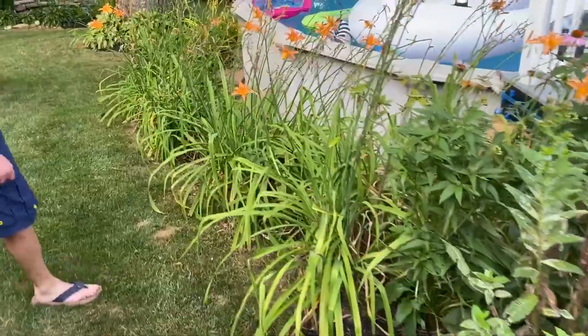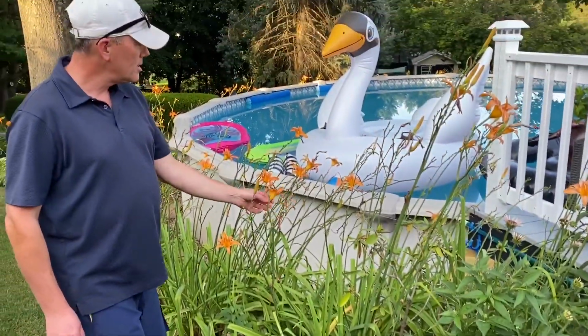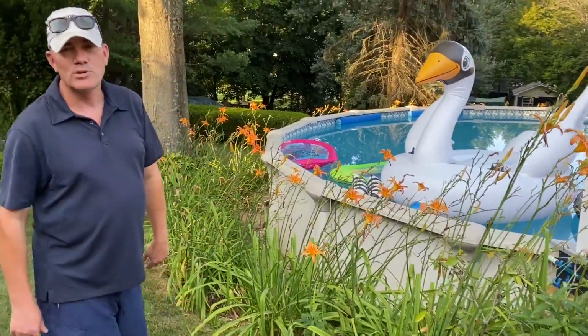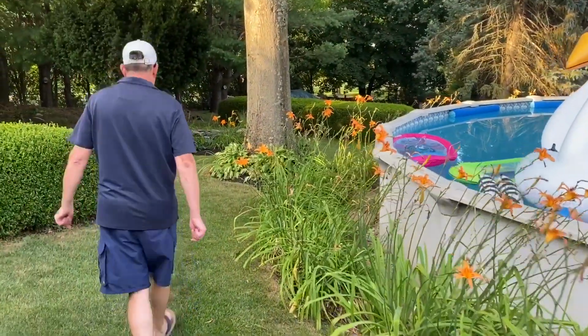It's kind of nice. But what we like about that is, of course, the water is blue, and these rise above the water, and it's a nice orange. So the contrast of the orange and the blue makes for a pretty cool scene. Step over here.